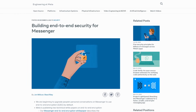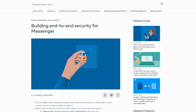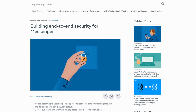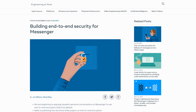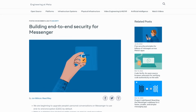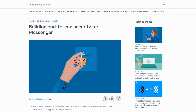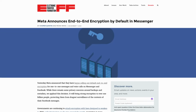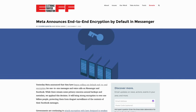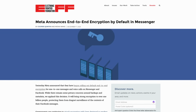Well, Meta wants you to know about their new update to Facebook Messenger, because they've added end-to-end encryption by default in Messenger, which is fantastic and only a decade too late for actual privacy, because they've been collecting people's messages for years. As I understand it, that's my opinion of the information I have read about Facebook. So Facebook Messenger has now added encryption, which is really good. This affects one-to-one messages and video calls through Facebook and Messenger.